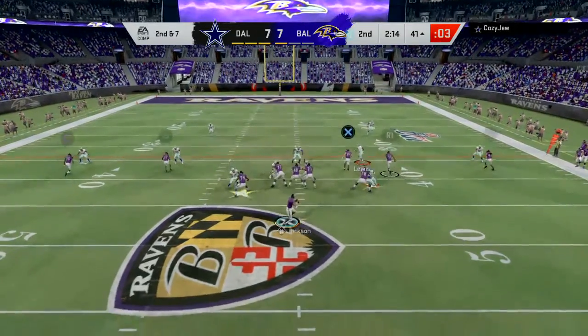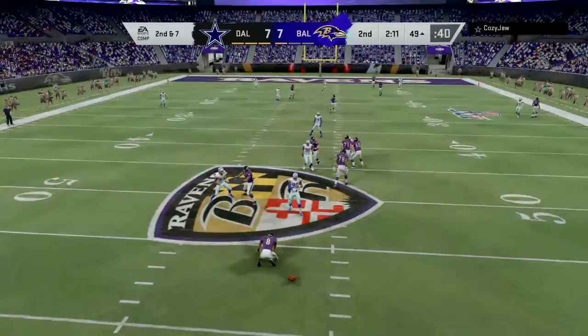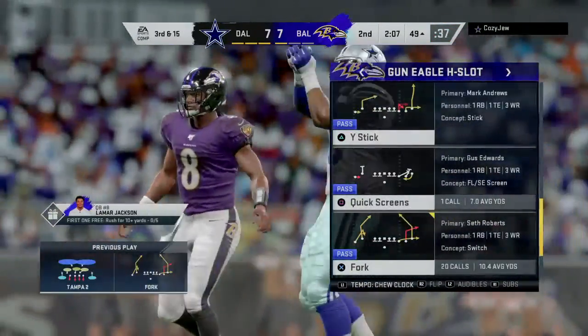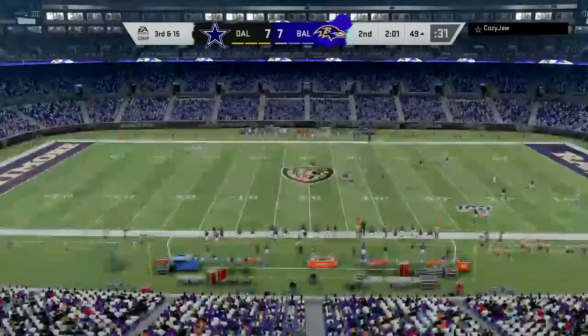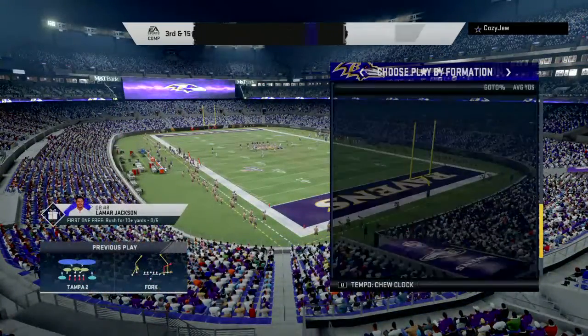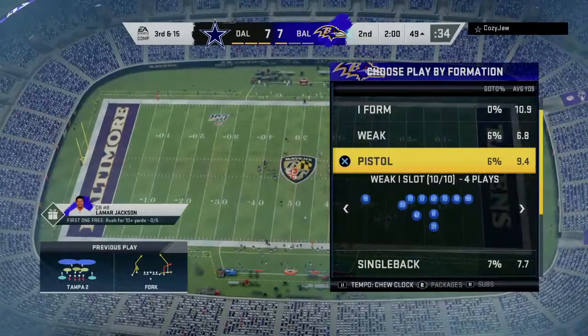From the 41, Jackson. And Jackson cannot get away, and he'll go down. The tank, DeMarcus Lawrence with a sack. We've hit the 2-minute mark of the first half. All knotted up at 7. Now after that sack, it's 3rd and long for Jackson and the Ravens.